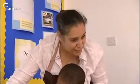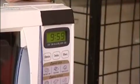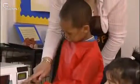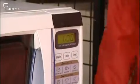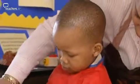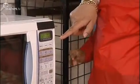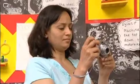Does anybody know what this number is up here? 10! Who said that? Jaya, well done. What about this number here? 1, well done. So Ibrahim, your turn first. Press this button. What number does it say here? 1, well done. So you have put the potatoes for 1 minute. Now Liama's turn. And press the microwave. Press the button where it says 1. Now what's happened? What number is here? 2, 0, 0. That means 2 minutes.